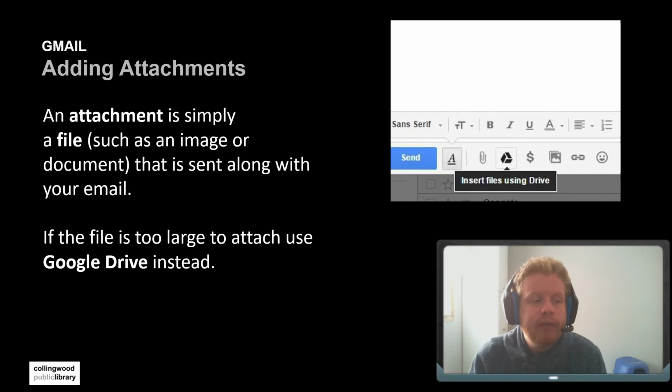In order to do this, what you're going to do is click on the paperclip. Now, if the file is too large, what you can do is use your Google Drive, and basically you can store large files there and send them to other people to view.